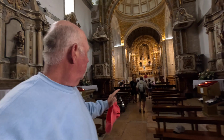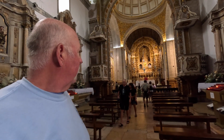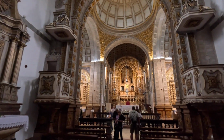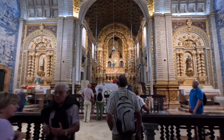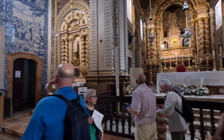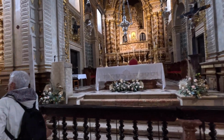Now, I've taken off my hat because we're in a church. That's proper protocol. And what we're going to do is walk around in here. This is a small church, but the detail is spectacular. Check out this little basilica here. I'm going to face it upward.